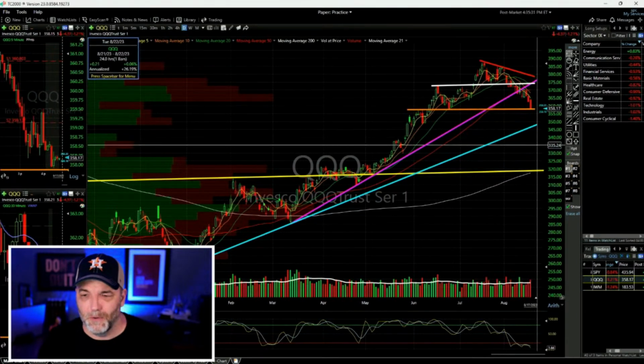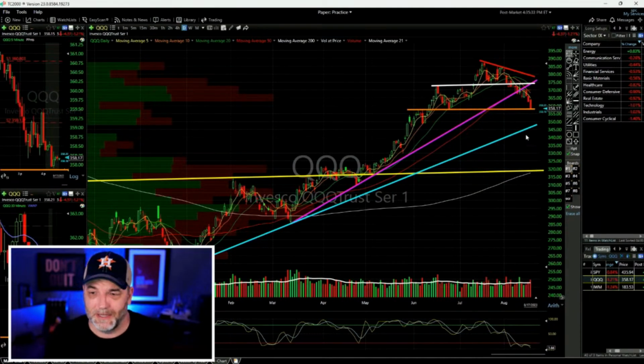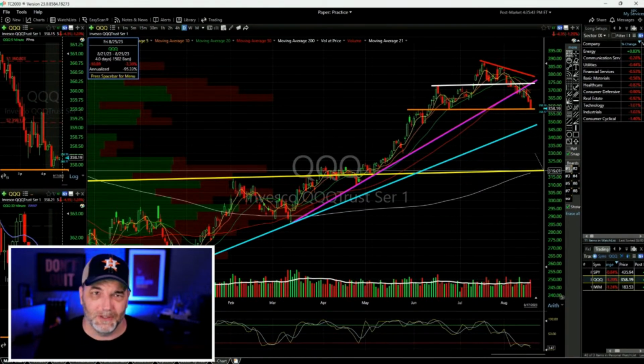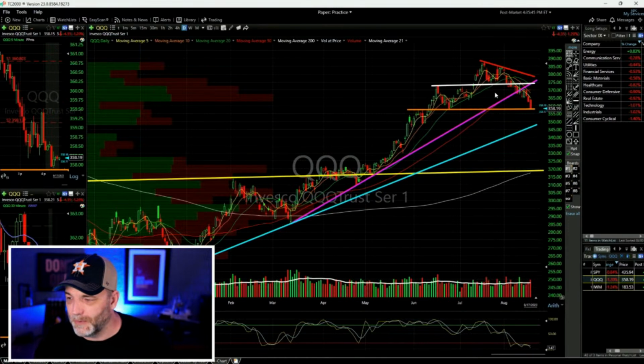And if that can't hold, and let's think about this for a second. If that can't hold and the S&P 500 starts to make that 4% move, then you're starting to open up the conversations for a pullback down to this massive trend line, which is around 319, 320.